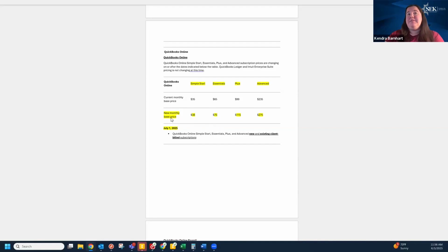Just to note, this is a monthly price, not an annual price like if you're used to with desktop or enterprise. These do take place on July 1st. And unlike desktop, you don't get to lock in at a lower rate for the upcoming year. Even if you purchase today at the lower rate, at the $65 essentially for Essentials, you would get that price increase to $75 on your July billing cycle.